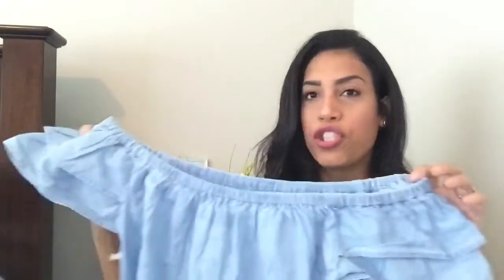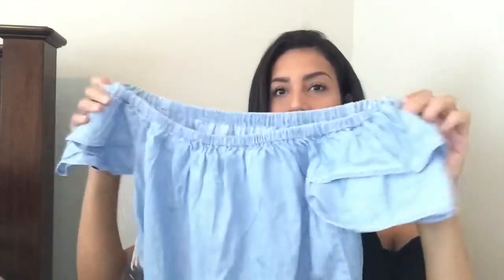Now moving on to TJ Maxx. I bought this really cute off-the-shoulder shirt. It's like a jean color, and I loved the sleeves.